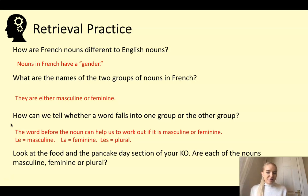Now, I would like you to look on your knowledge organiser. This is at the bottom of your resource pack. Can you have a look at the foods that we've already learnt about and the pancake day section of your knowledge organiser? Are each of the nouns masculine? Are they le? Feminine? Are they la? Or plural? Are they les? Can you pause the video and just have a look now for me, please? Did you find out? Fantastic.